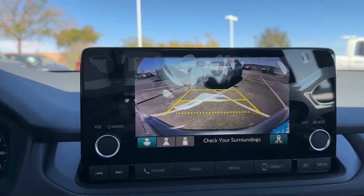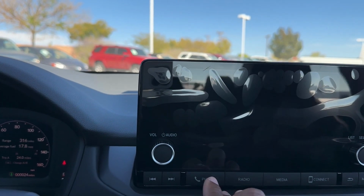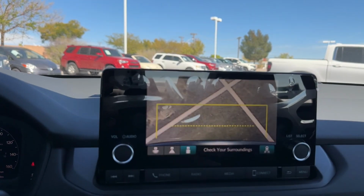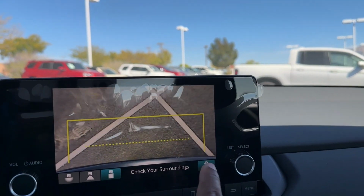Before we get to the back seats, I'm gonna put the transmission into reverse so you guys can see the backup camera. So you have Honda's multi-angle backup camera. So you have wide angle, you have normal, and you have looking directly down, because there's some things you can't see below that back glass up there. And you have cross traffic.